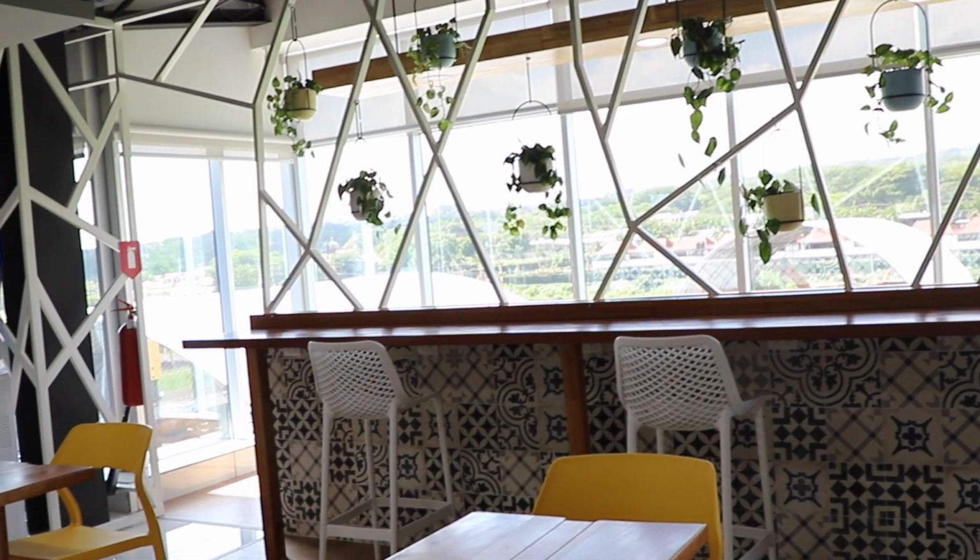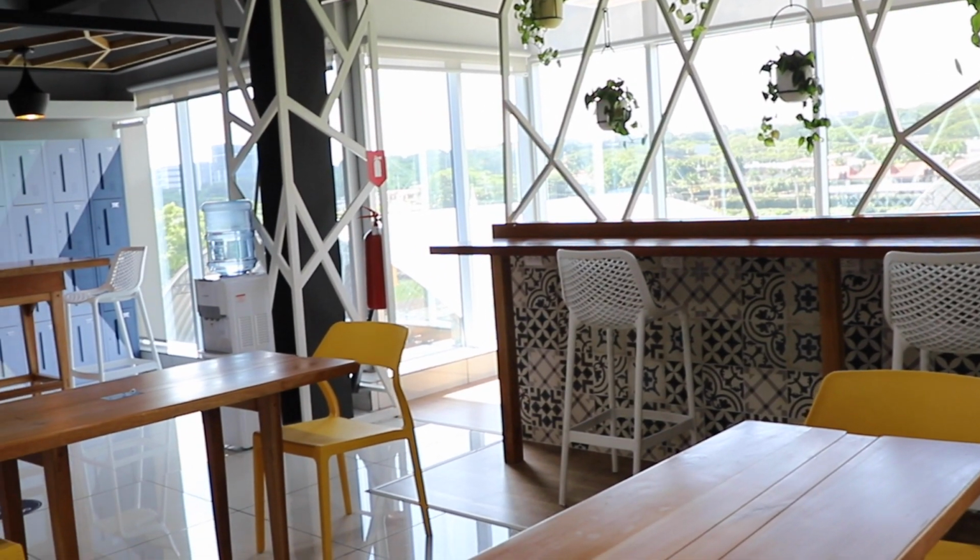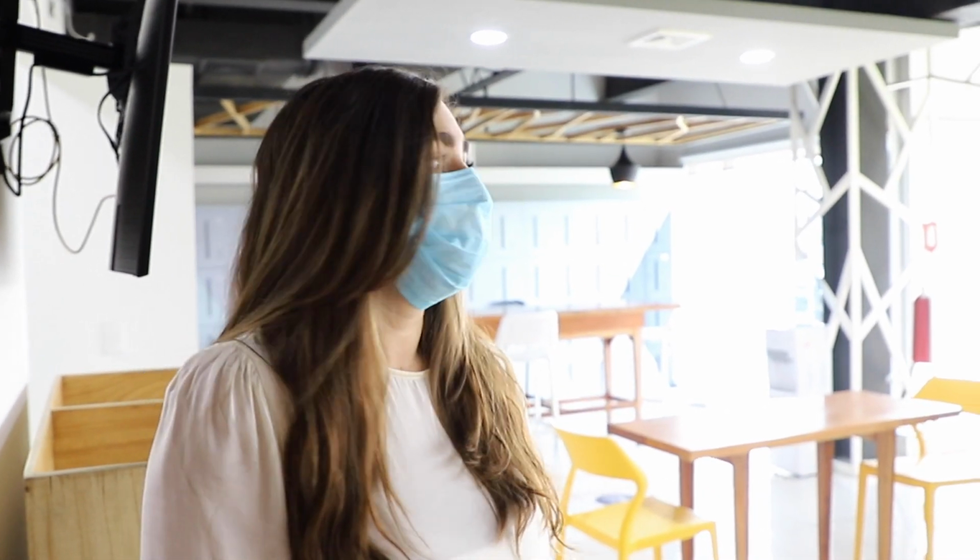So this is one of our cafeteria areas. As you can see, it's fully equipped, and also we've removed some of the chairs to make sure that there are not too many people, that it's not too crowded, and of course abiding always by distancing guidelines.